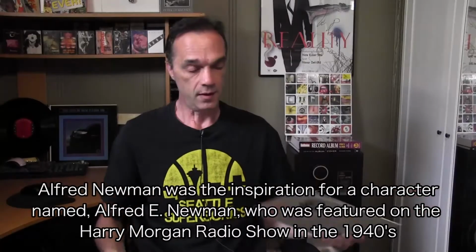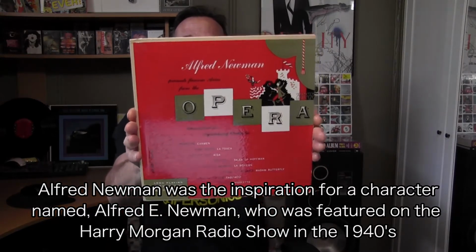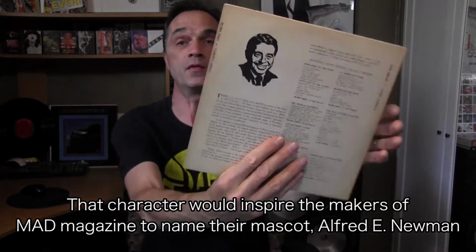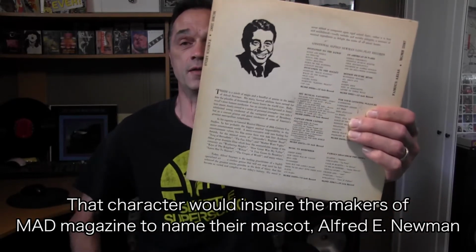Now, in addition to having the same covers and designs for a lot of releases, it also wasn't uncommon to see the same picture on more than one release. On the back of this Alfred Newman, first 12-inch ever released by Mercury Records, you can see there's a picture of Alfred right there. And then here we have a 10-inch Alfred Newman release by Mercury Records, and it is in fact the same picture of Alfred Newman right there.